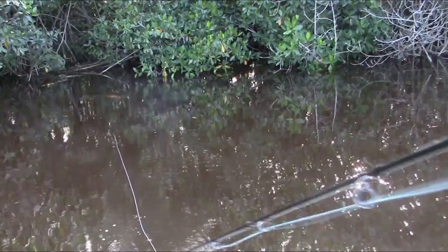Very nice. It's good to know those big ones are still back here. I mean, it's a baby. It's a juvenile tarpon, but it's big for back here. Usually they're 3 to 5 pounds. That was like triple that, quadruple that.